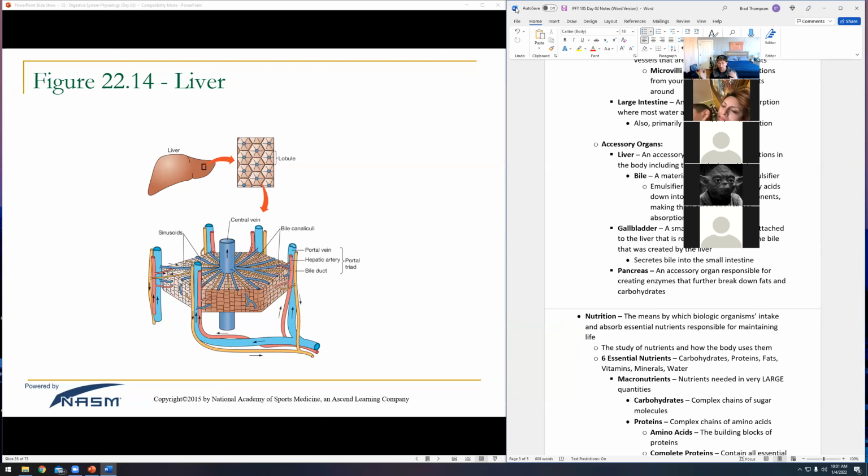But when it comes to the digestive part of the digestive tract, your liver is responsible for creating this material called bile. Bile acts as an emulsifier. It's responsible for breaking down fats. So it takes fats and breaks them down into individual fatty acids. We call that a monoglyceride, a single glyceride, a single fat molecule, and that's what bile does. It emulsifies, breaking fatty acids down into their individual components. Now they're small enough for absorption.